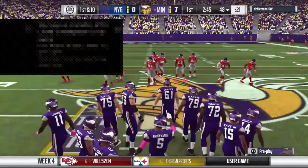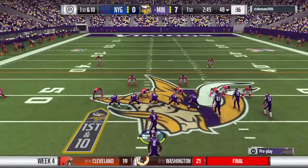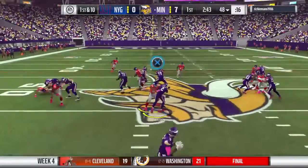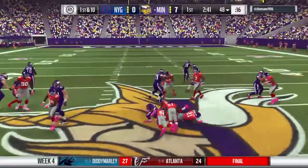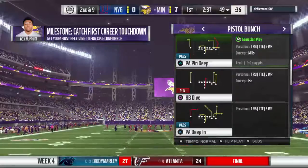And on the outside, they're playing press coverage. And the D-line pinching together must be expecting the run. They'll start out on the ground. It's T.J. Yeldon. Credit him with a 1-yard gain there to make it 2nd and 9.